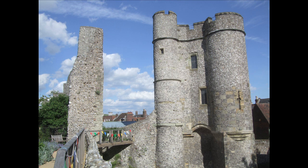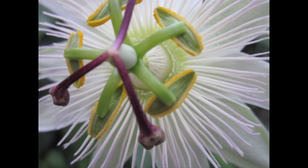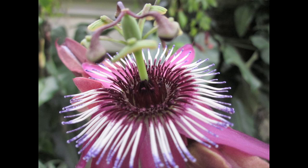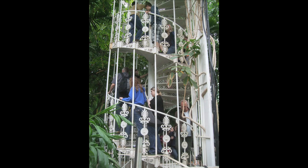So this is the castle, which the new tower dates from the 1400s, and the rest is from the 1200s. Kew is one of the oldest botanical gardens in the world and a major research institution for plant research. It has some important architecture. This is the oldest iron frame building in the world.